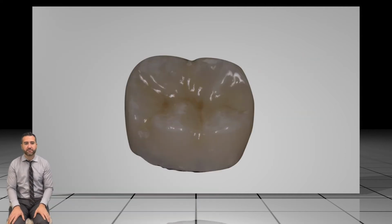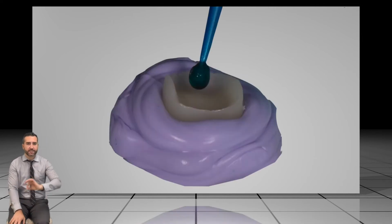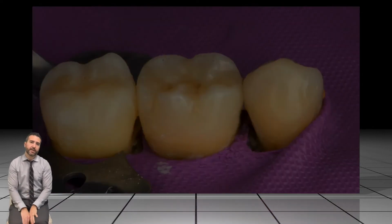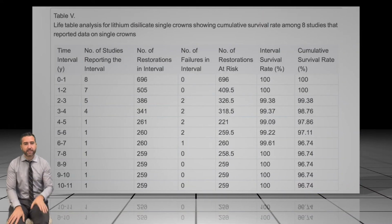So it's really conservative. We don't have to drop the margins down to the tissue because these just blend in. You can't really see the finish line. It's just all beautiful translucent glass materials. You could do your nice adhesive technique here, and you don't have to worry about debonds or anything like that because the modern adhesives that we have are so phenomenal. And we have study after study showing very phenomenal long-term success rates with these types of materials.